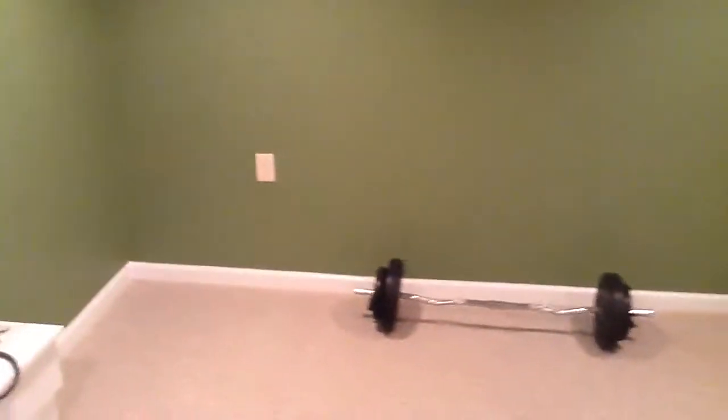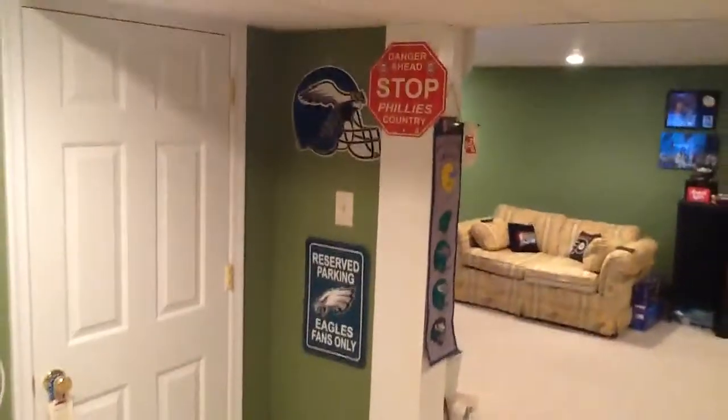Yeah, there's some weights that I don't use enough. That's the story of life, right?